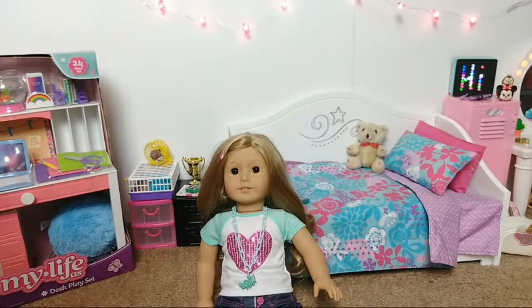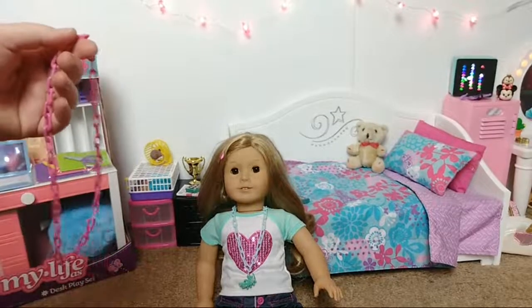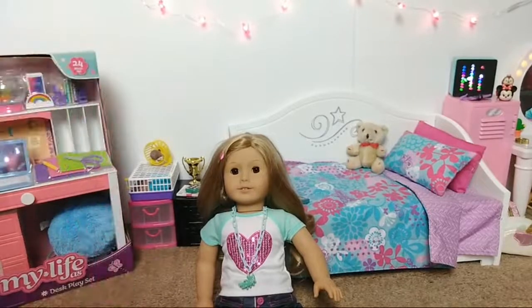Okay, Christina wants me to help her with hers. So which one should we put on it? I think the rainbow one. Yeah, the rainbow one's fun. They are really cute.